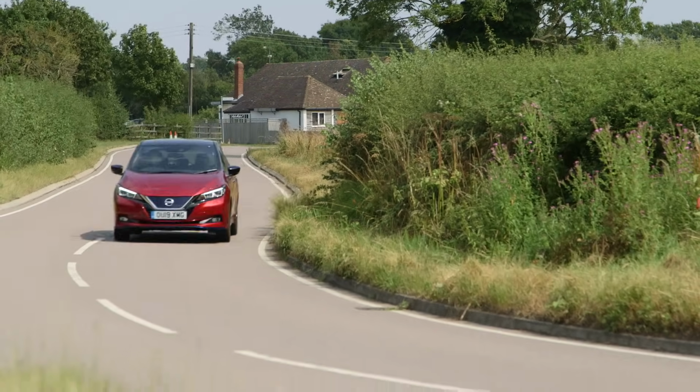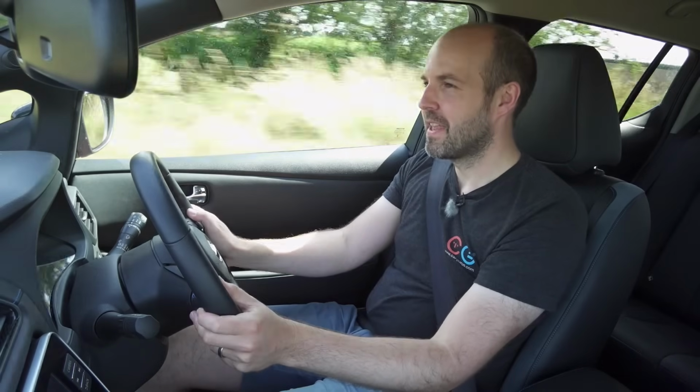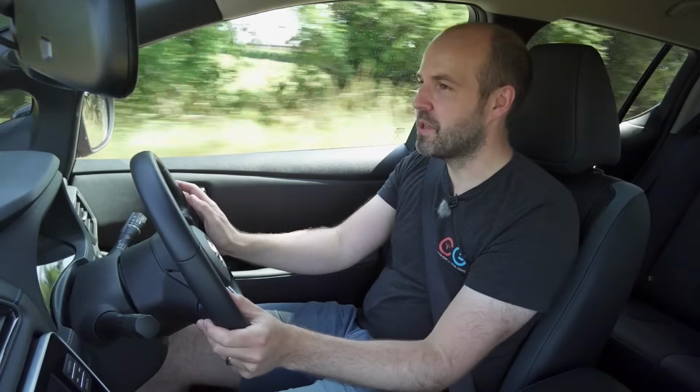And what about the E-pedal? Still not sure, to be honest. There are times, particularly around town, when you think, oh yeah, this E-pedal's good, I'm just using the one pedal, it's very relaxing, it's different.